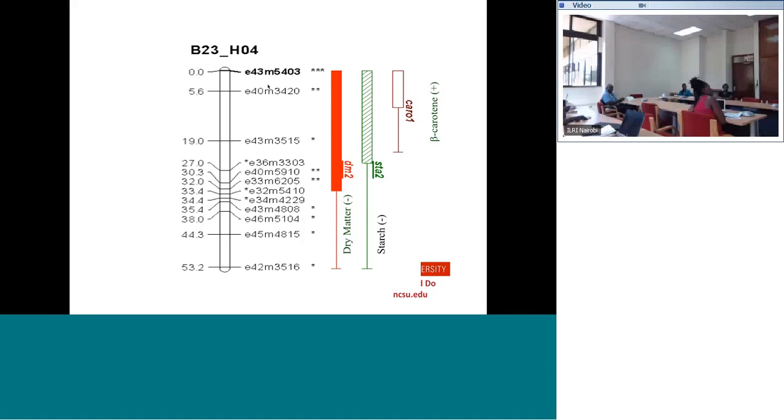So we've proven the concept. We can make genetic maps in a complex hexaploid polyploid. We can tag QTL. The next step is to begin to use those to facilitate breeding.